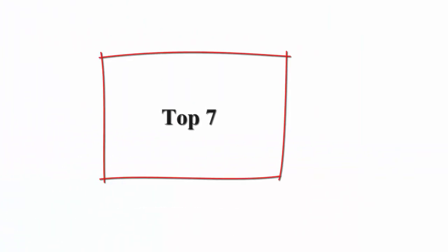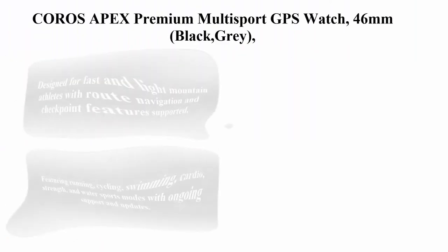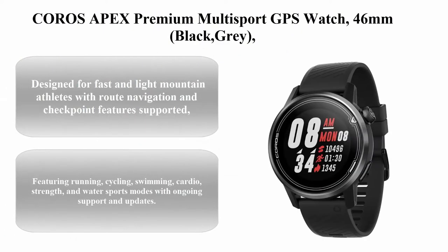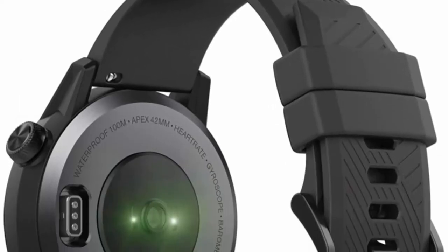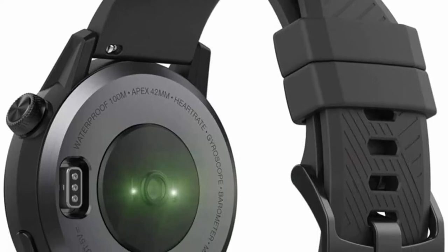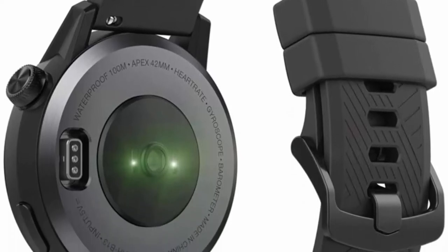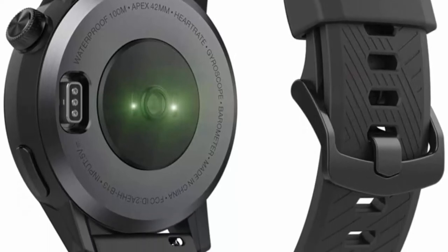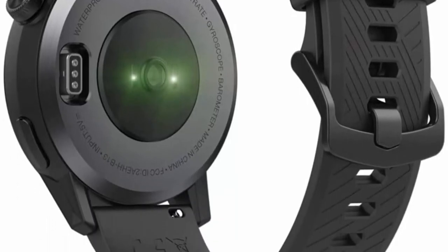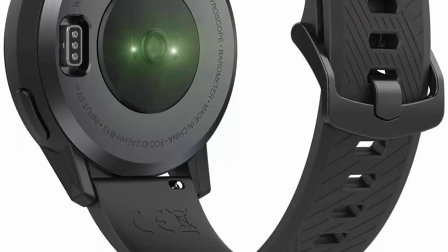Top 7. COROS Apex Premium Multisport GPS Watch, 46mm, black gray. Designed for fast and light mountain athletes with route navigation and checkpoint features supported, with 30 days of regular battery life and 35 hours in full GPS mode.